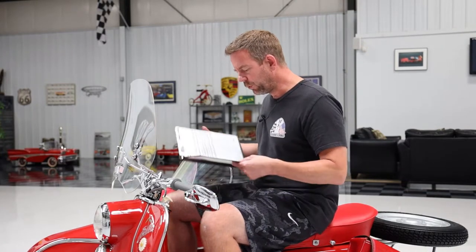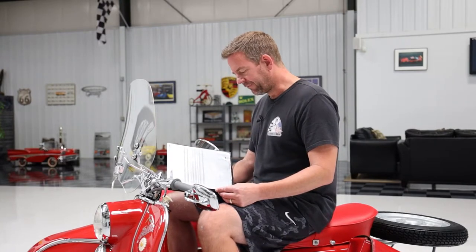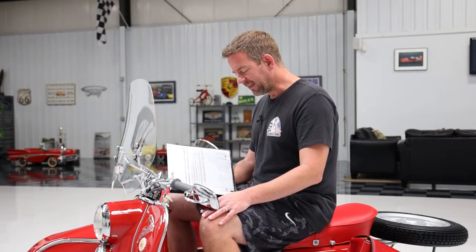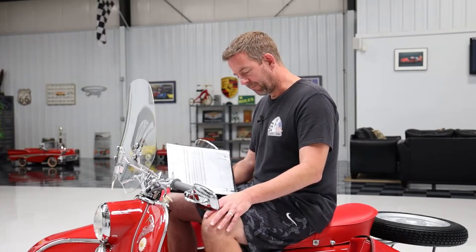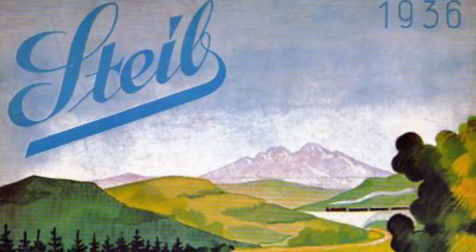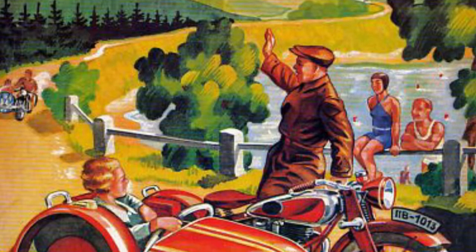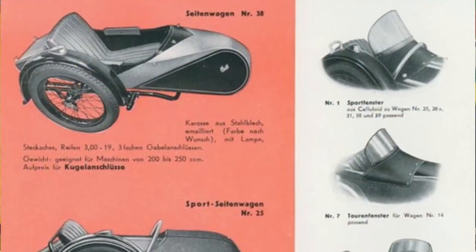So getting into a little bit of the history regarding these, the firm was founded in 1914 by Josef Steib Senior, and he began making sidecars in 1928 following a commission from a motorcycle manufacturer, Ardie. The company reached its peak in the 1950s, and it claimed to manufacture 92% of all sidecars sold in Germany, and the sidecars were the standard model offered for the BMW motorcycle.